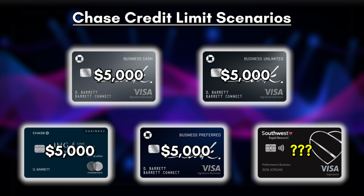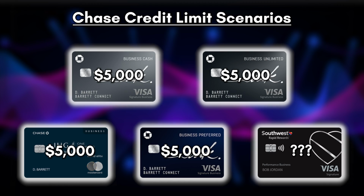I'm not sure if Chase would even allow me to transfer existing business credit limit to that fifth card. For example, if the card I want to get has a minimum credit limit of $5,000, they may even request I close a card account before I open a new one, which is not a situation I want to be in. So how am I going to make more credit limit available?